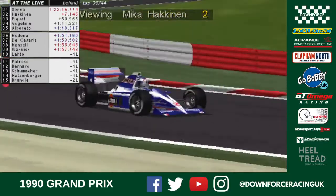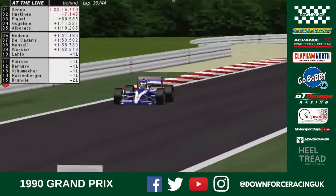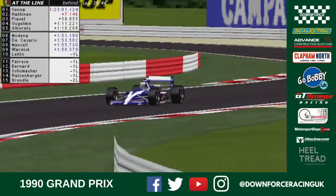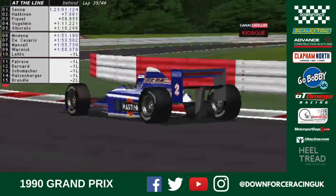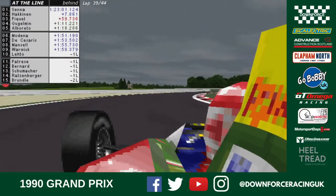So JJ Leto really doing a great job here in the Belgian Grand Prix as Mika Hakkinen continues to run through on lap 40 of 44. There will be just four laps to go at the end of this one, at which point everybody that is motoring around the circuit will be classified as a finisher, even if they don't manage to come home in the position they're currently in. And there's Nelson Piquet.